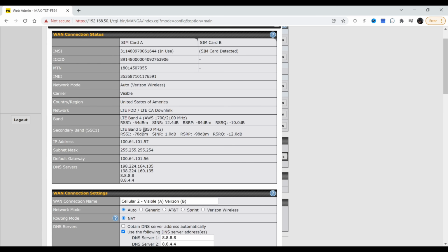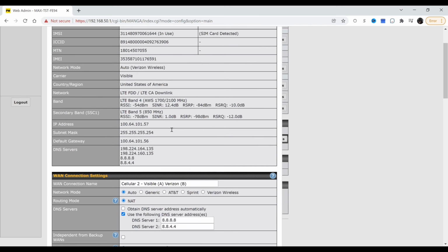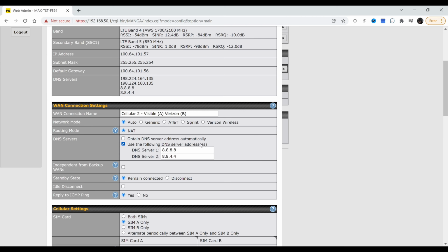That is a great feature of this router, because down here, you can see I have deselected band 2 and band 66. The reason I've done that is the service has historically been absolutely horrible on those two bands in this location on the south end of the Salt Lake Valley. So I have disabled it. I've told Visible, don't even look on band 2, don't even look on band 66, find me some other bands, which it has done by going to bands 4 and 5. That way I know I get the fastest connection that I can possibly get on Visible.